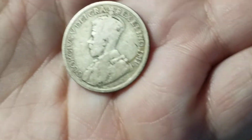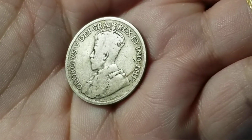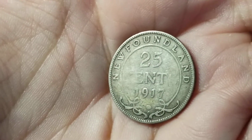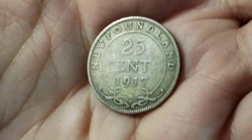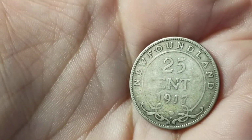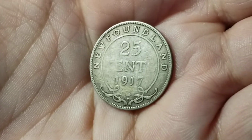This one is obviously in rough shape as far as well-worn is concerned. George V, but it is from Newfoundland. The C and cent in the S are definitely well-worn, but this is, as you can tell, from 1917, and as I check my notes, KM17. This is sterling 92.5 silver with a silver value of 0.1734 ounces. Or that would be the silver weight.